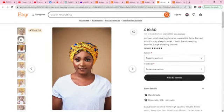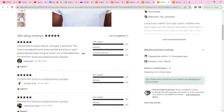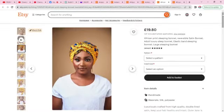the listing fee on Etsy is not so high. Then how do you drive traffic to this Etsy site when you get these products? You don't just sit down and wait. You can pay for adverts on Etsy.